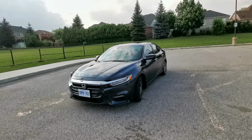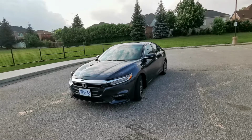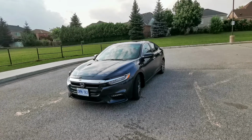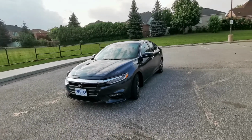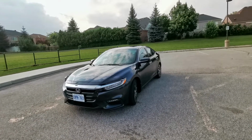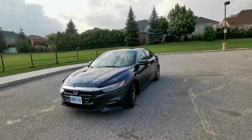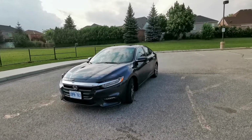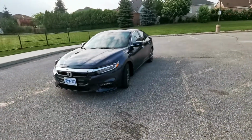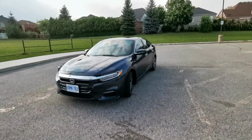In Canada, the MSRP as of today, 2021, I'm impressed that a hybrid starts at about $28,500 for the regular Insight, and $32,000 for the high trim Touring. I'm impressed with the price because I always thought electric or hybrid always started at $40,000 something. So this is a really reasonable price for technology like this. You can see the key fob is actually blue. And I was told by Robbie Franchise, the proud owner of the 2020 Insight, that the blue is to tell you that it's a hybrid.